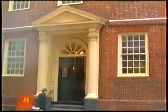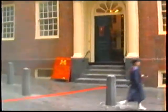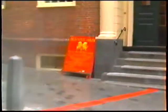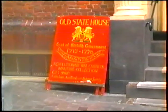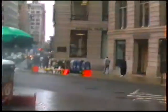In front of this is where they read the Declaration of Independence. Probably a little write-up over here about it. Let's see if I can get that in there. So I'll catch up with these guys and find out a little bit more about it.